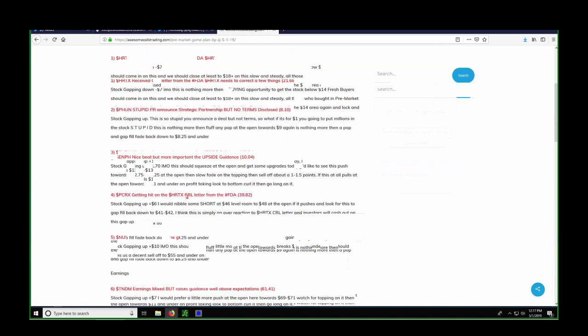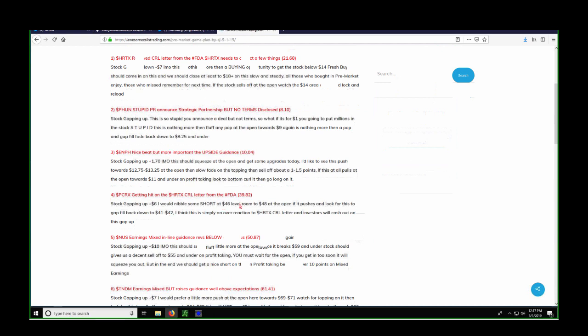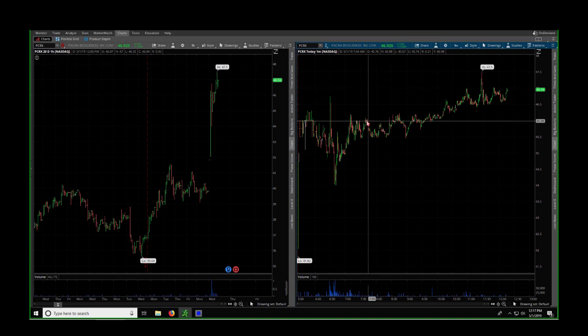PCRX, so number 4, getting hit on the CRL letter. I would nibble short at the 46 level. If it pops to 48, don't let it worry you. I wanted it to come back down to 42. I got kind of aggressive, but the stock came to 44. So it was just a nice 2-point trade. And I'll show you that it's actually 2.5, depending on your entry.